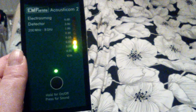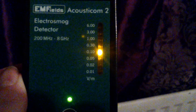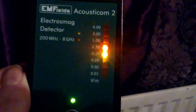And the reason why it's like this is because the neighbour's outside of our bedroom window, because we're on a ground floor flat. His gardener's at the front and he's outside with his mobile phone, and that's the amount of radiation coming into our house through the window. It's horrific.